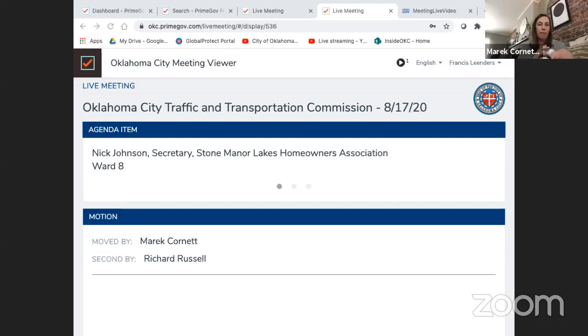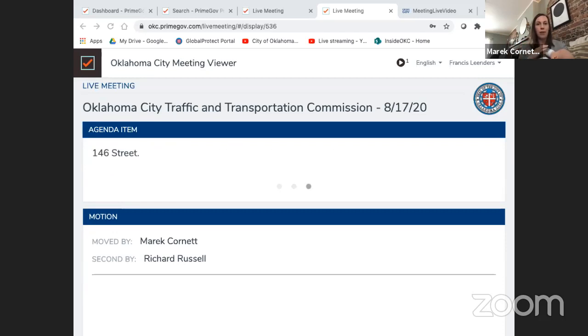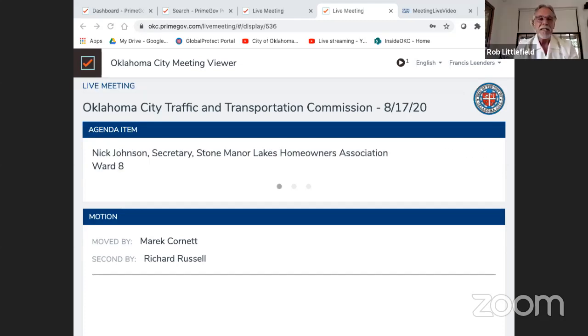Can I get more information on the ASAP program? Because the only one that I have seen, and I believe it's the final version, only has one option, and that is the flashing speed sign. And so are there other options? Mr. Littlefield, I hear you mention the ASAP program pretty much every time that we come up against this. We need to sit down and visit with Stuart one day.